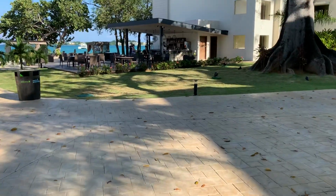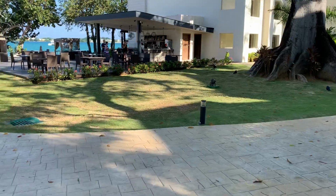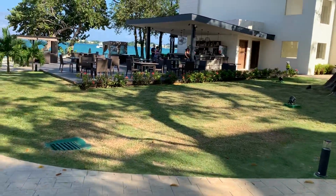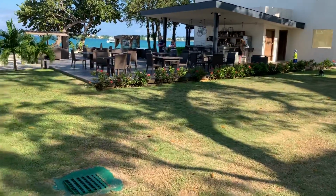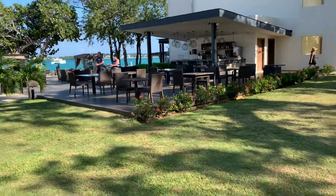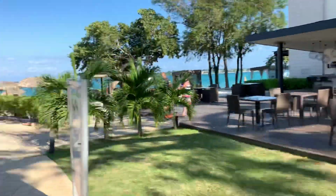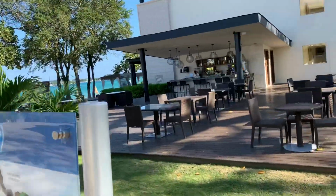This bar here is attached to one of the buildings. And again, it's super underutilized, so it's not very hard to get a drink here. And it's perfect if you're A, staying in this building, or B, hanging out on the beach over here.